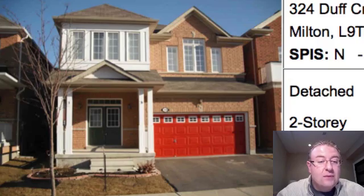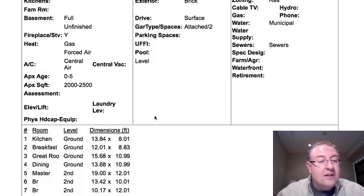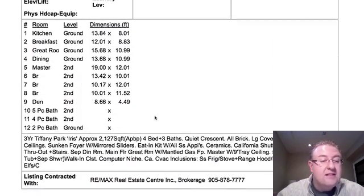Duff Crescent is 529. 4 bedroom, 3 washroom, double car garage. The only thing I did notice with this one, it's 2127 square feet.